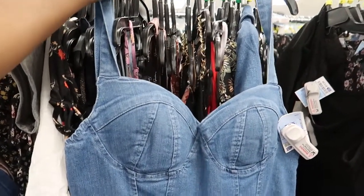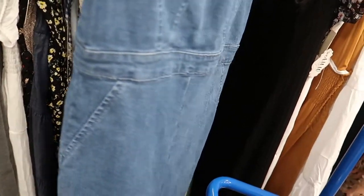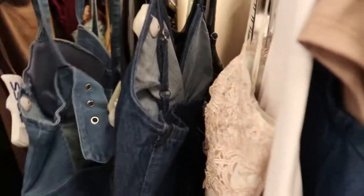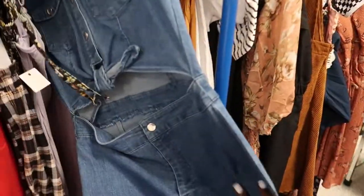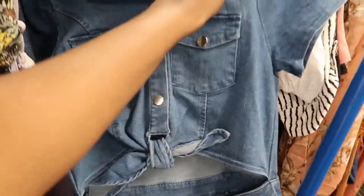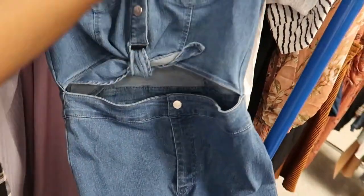What's this? Jumpsuit. Denim jumpsuit with the little bustier detail. That's real cute. And pockets. Are those real pockets? No, fake pockets. Oh, the back is out, and it zips. I don't know about the back. I like the front. This is cute, though. Very spring. That's cute.